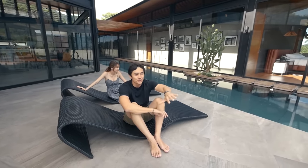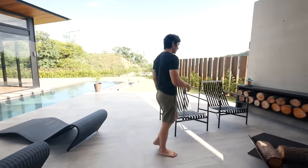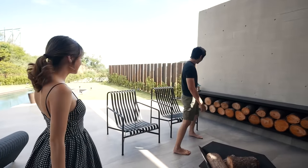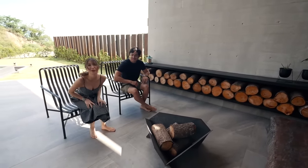And then we have a small garden area, and we have our fire pit area. Because Slater thinks the Philippines is not hot enough. More heat. Yeah. During the winter season in the Philippines.